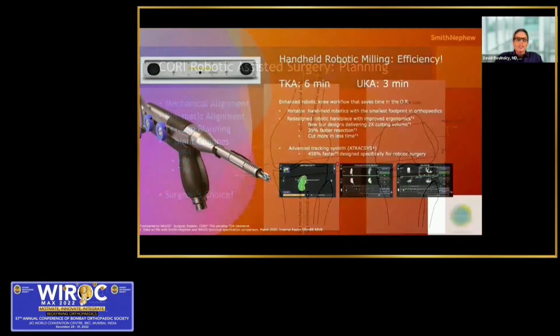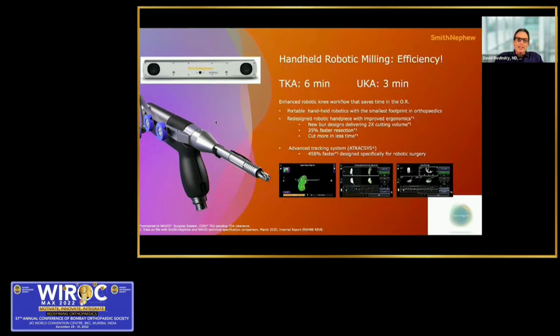The milling tool is designed specifically for total knee applications. It's paired with a very fast camera, so there's sub-millimeter accuracy of the bone preparation. The preparation for me for a total knee takes about 6 minutes, for partial knee about 3 minutes. What I like is that this handpiece has integrated suction and irrigation, so it keeps the bone cool.